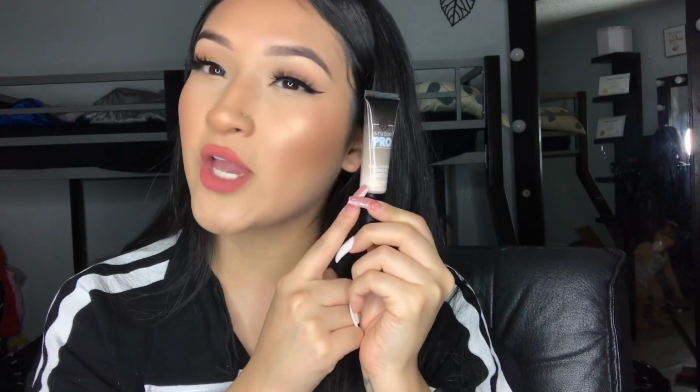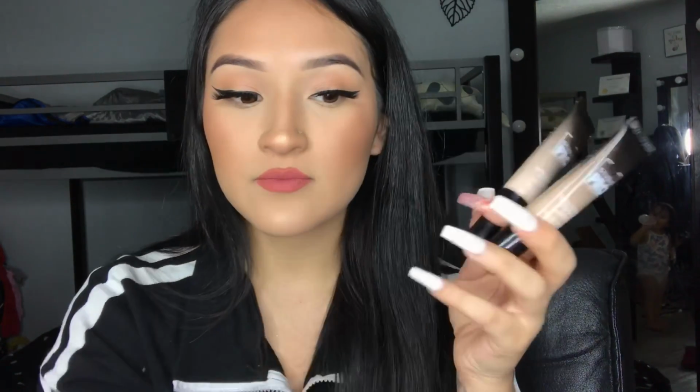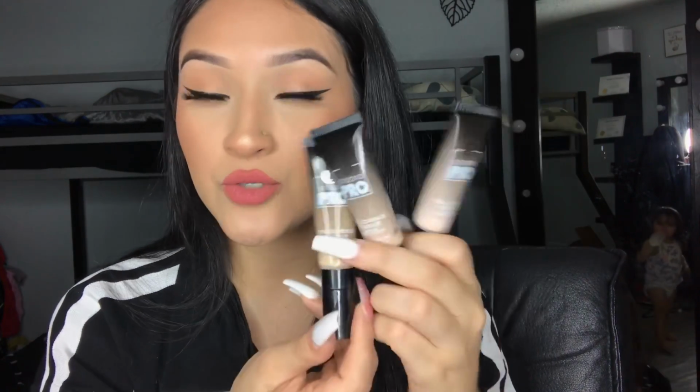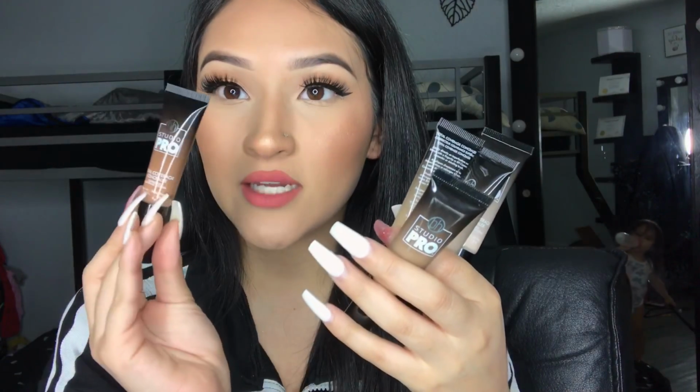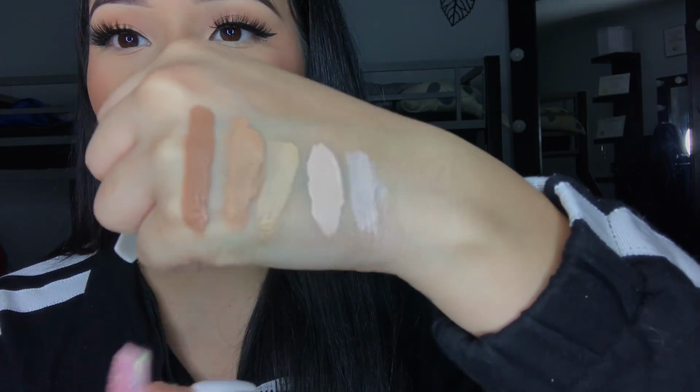So they had, let me see, the lightest one. This is 100.5, which is like a fair pink shade. Then they have 101, 104, which is like a light yellow undertone. This is the one that I use. I use this color. Then we have the 113 and then 117. 100.5, 101, 104, 113, and 117.